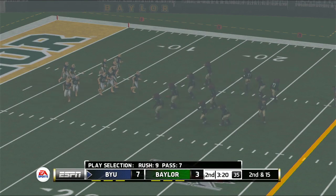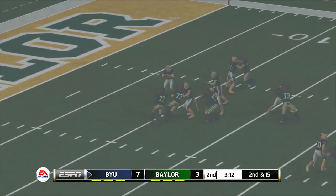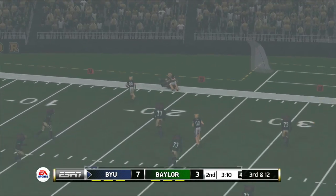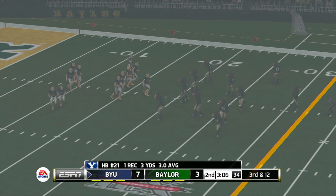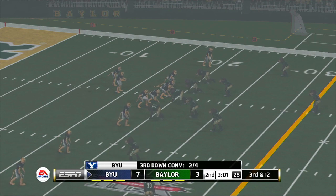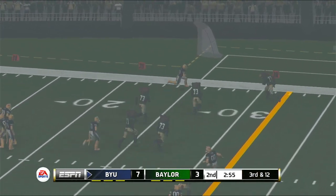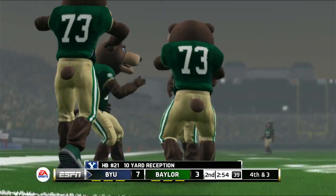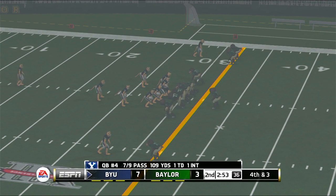Second and long, ball on their own 16. Brigham Young holds a four-point lead. Knocked out of bounds at about the 19-yard line. They'll line up with five wide receivers. He steps up, catches it, and he's looking for more. He's pushed out of bounds around the 29-yard line. Well, the defense has done their job and made a nice stand. Now let's see if the special teams can come up with something here as well.